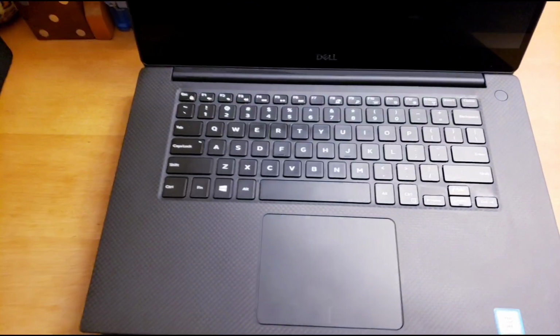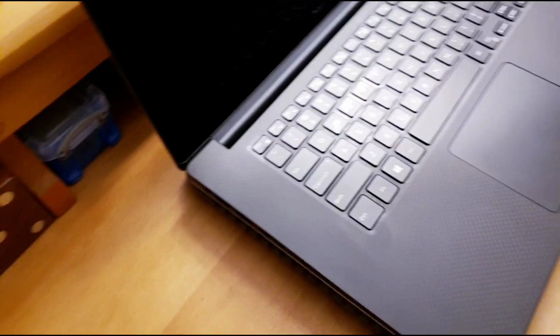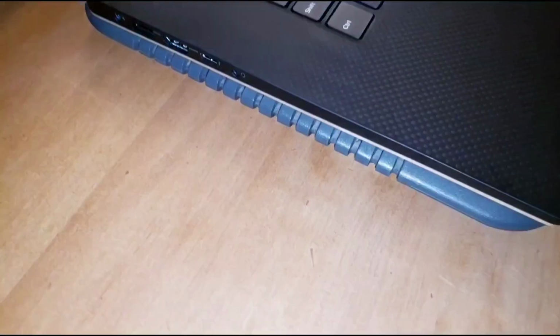So let's take a look at the other side, the ports we have. Let me turn the light on a little more here.